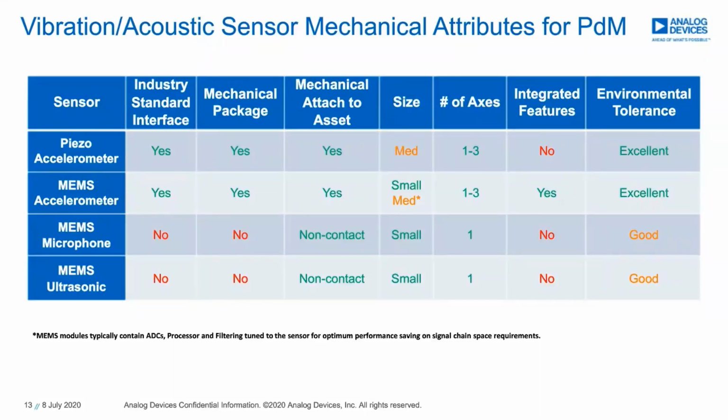Analog Devices has pioneered MEMS accelerometers for use in PDM applications and continues to deliver industry firsts, namely MEMS accelerometers in mechanical packages or on mounting modules where the frequency response of the sensor is maintained when it's mechanically attached to an asset. MEMS sensors with industrial interfaces like IEPE and 4 to 20 milliamp are capable of being retrofitted into a piezo mechanical module. MEMS accelerometer performance and stability in harsh environments is also excellent, just like piezo.